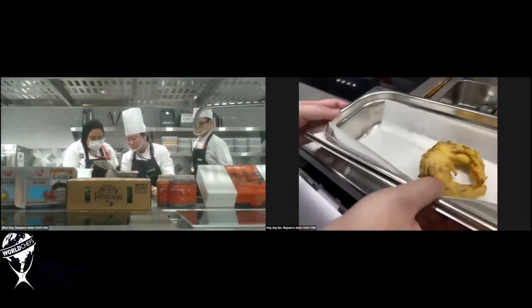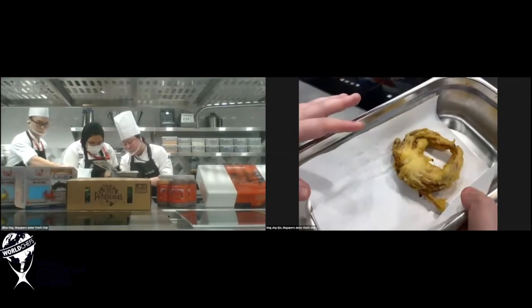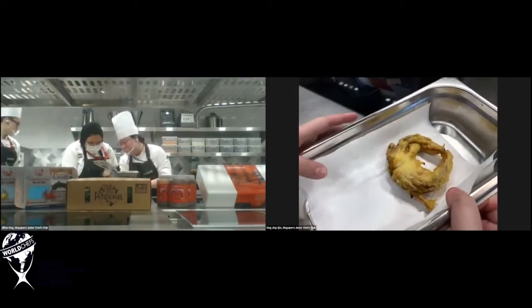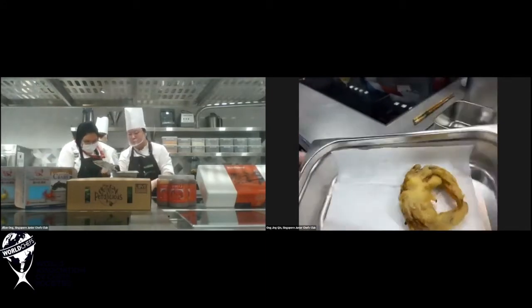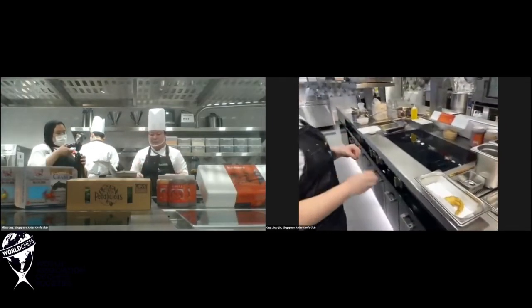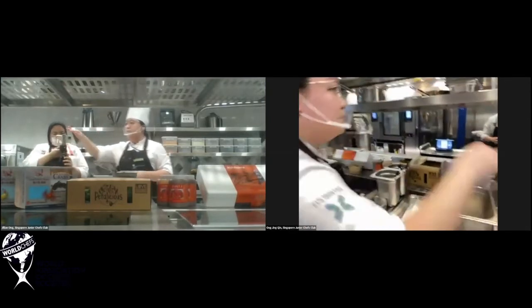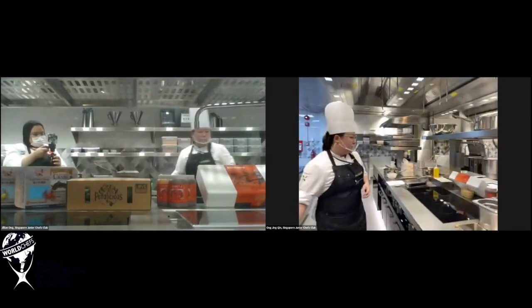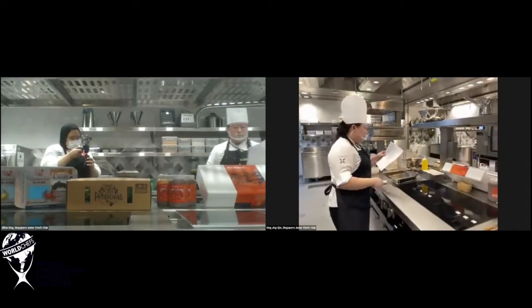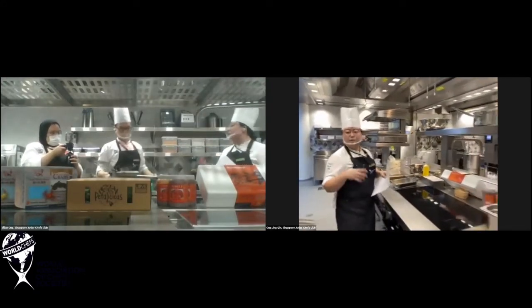And then you can see that now the crab that is fried into a very nice golden brown, and the batter is also very nice cooking the crab. So that is how you guys can do a nice tempura kind of batter by just using ice water. And then we'll be doing the chawanmushi next.